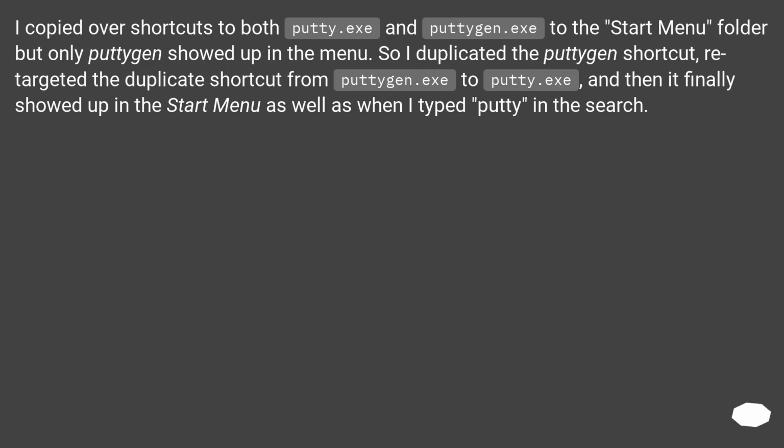I copied over shortcuts to both putty.exe and puttigan.exe to the Start menu folder, but only puttigan showed up in the menu. So I duplicated the puttigan shortcut, retargeted the duplicate shortcut from puttigan.exe to putty.exe, and then it finally showed up in the Start menu as well as when I typed putty in the search.